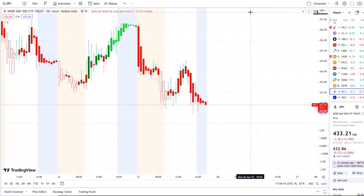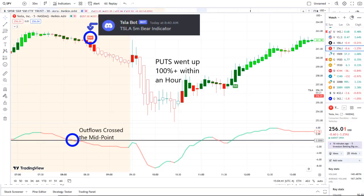So the home run of the day was from our Tesla bot. Our Tesla bot sent out a bear indicator at 8:40 a.m. and from that moment forward, outflows crossed the midpoint to the downside. Pure weakness there on 42 vision, and put options went up 100% plus within an hour, guys.